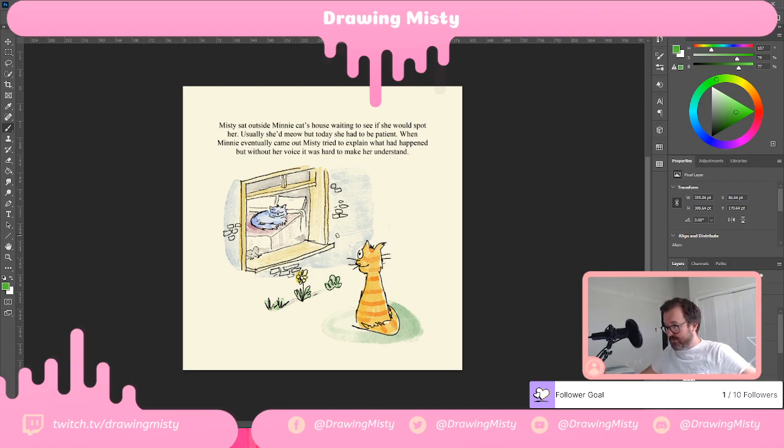Misty sat outside Minnie Cat's house, waiting to see if she would spot her. Not gonna spot her at the moment while she's sleeping. Usually she'd meow, but today she had to be patient. When Minnie eventually came out, Misty tried to explain what had happened, but without her voice, it was hard to make her understand. There's Misty, looking in and waiting patiently for Minnie, who's asleep on her lovely, comfy bed.